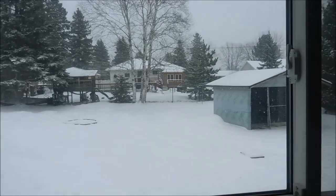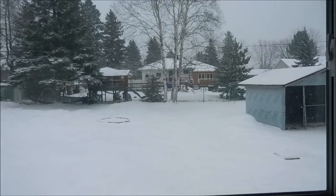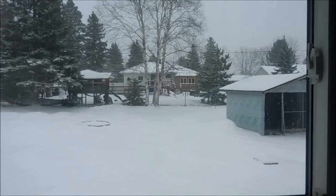So it's exactly 12 o'clock. I'm going to go get Colt up. Actually, first I think I'm going to get his lunch ready so he can sleep as long as possible. And then I'm going to make his lunch and my lunch, and then we are going to get ready to go. So this is what it looks like outside right now. It's snowed quite a bit since this morning.